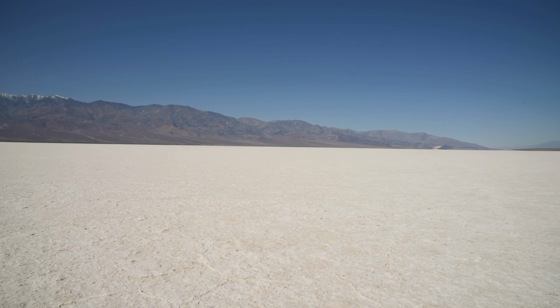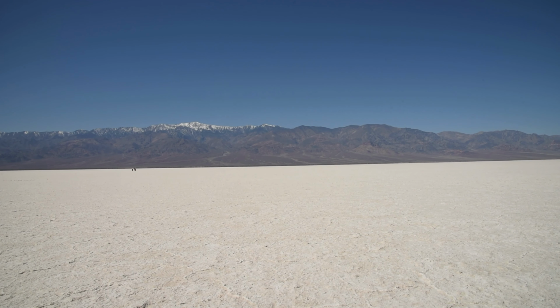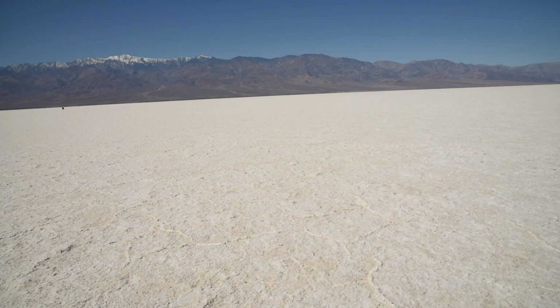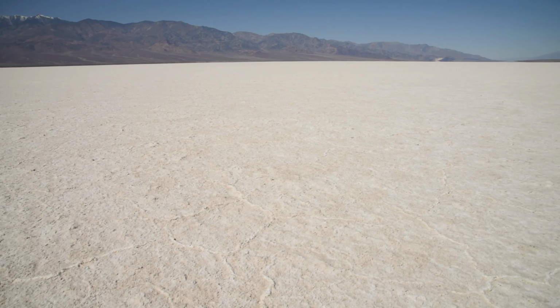Here I am at the bottom of Death Valley in Badwater Basin. It's about 282 feet below sea level, the lowest point in North America, and one of the harshest places for anything to try and live and grow here.